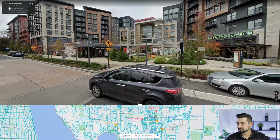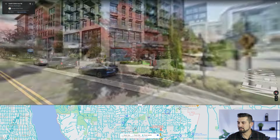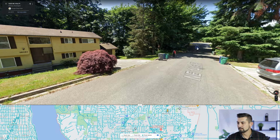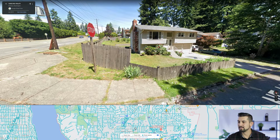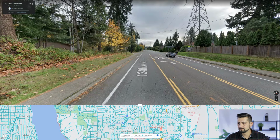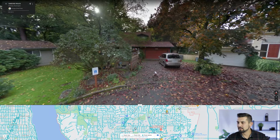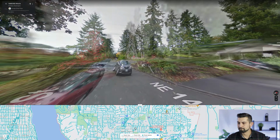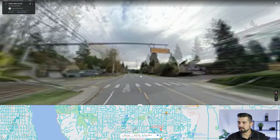All right, let's go to Kingsgate now. In Kingsgate, you'll find houses that are more affordable compared to the waterfront or Holmes Point area. More affordable from a Kirkland standpoint, because Kirkland is going to be more expensive than some other cities like Bothell or Kenmore. There's a kind of cul-de-sac here. You can see what some of the houses look like. Let's go down this street.